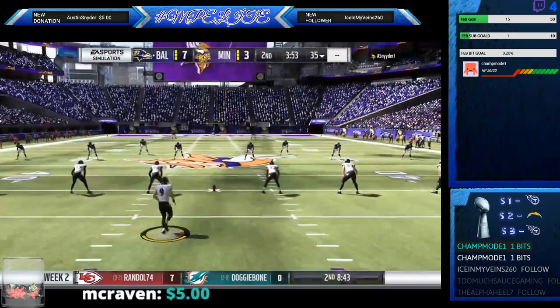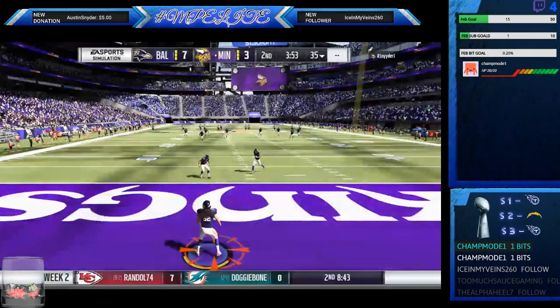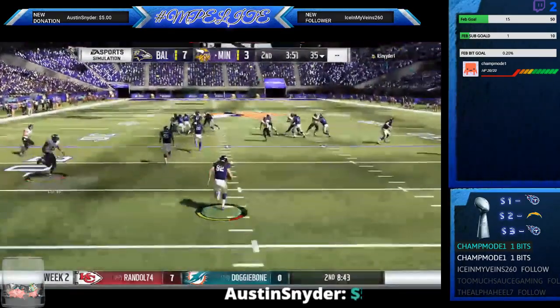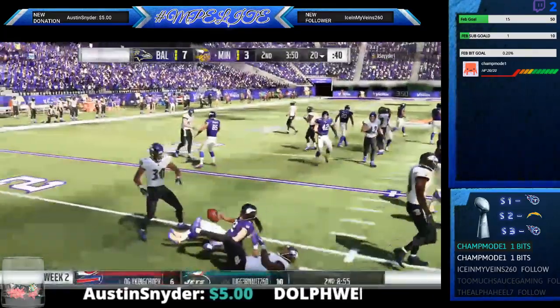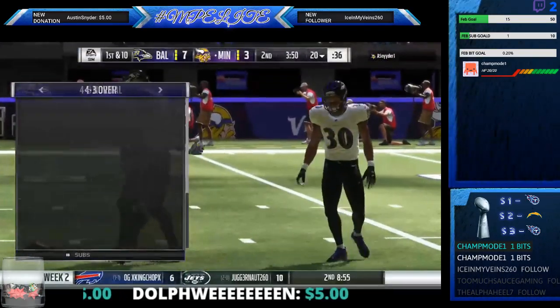Here's Tucker now out to kick this one away. This will be taken to the back of the end zone. And the decision to come out is going to cost him 5 as he's taken down right at the 20. And now out comes Minnesota.